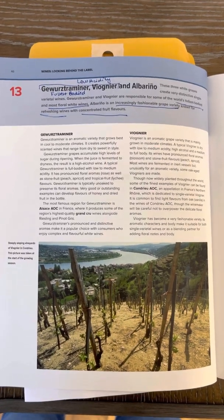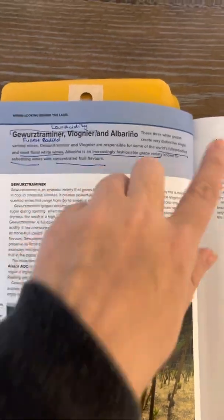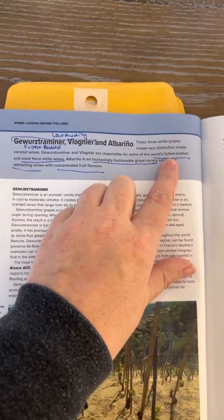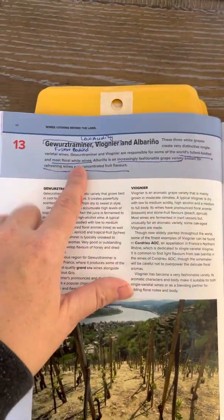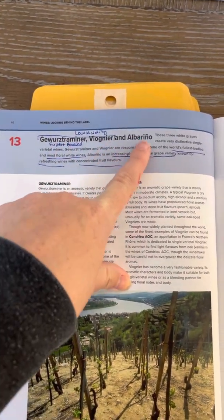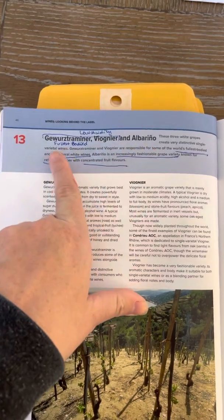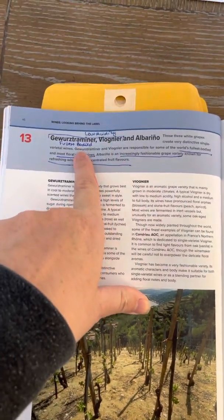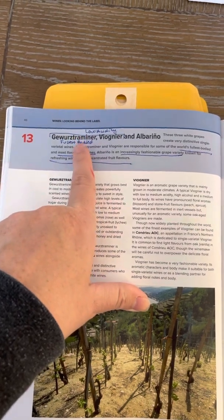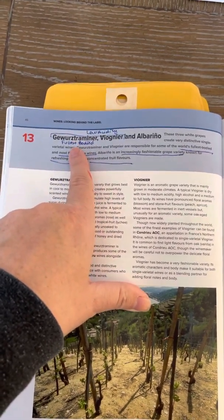Chapter 13, we're learning about some of the fullest bodied white wines in the world, and the most floral white wines. They are Gewurztraminer, Viognier, and Albariño. Of the three, Gewurztraminer is the fullest bodied and most aromatic, most floral.